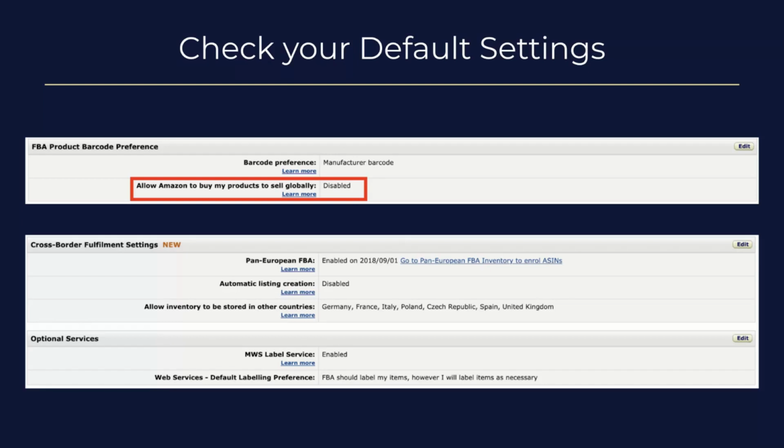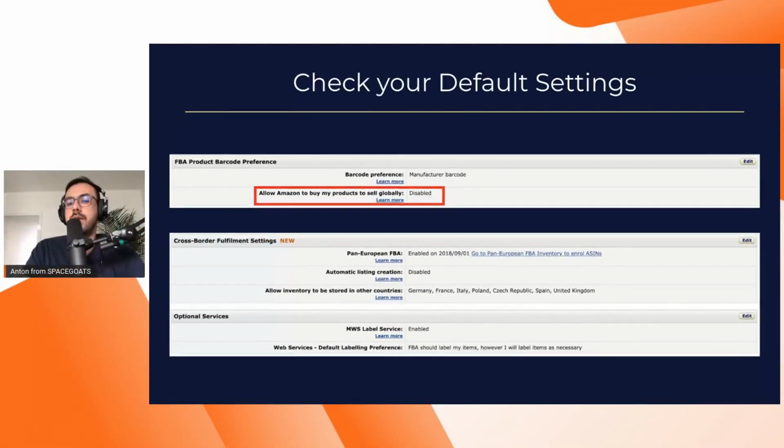You allow Amazon, as it stands here, to take your products and list them in the countries they want, but with your ASIN, not with a new ASIN, and sell your products, and you don't even know. We have clients who had this setting, because it's activated by default, so you have to deactivate it proactively.